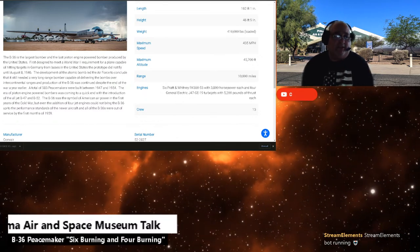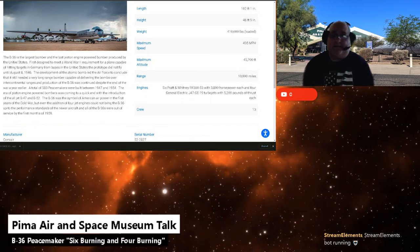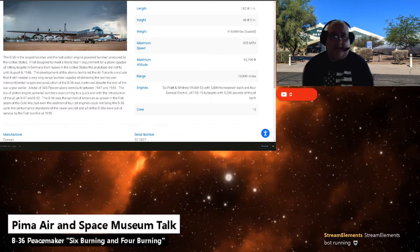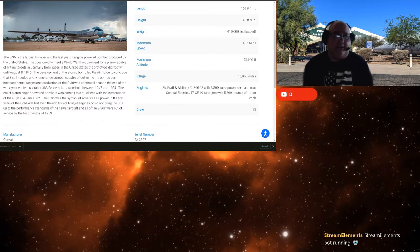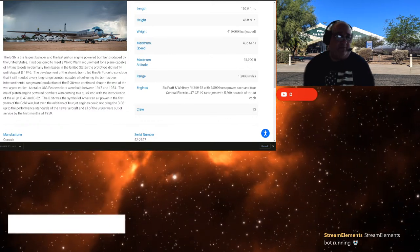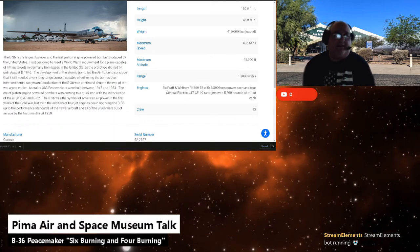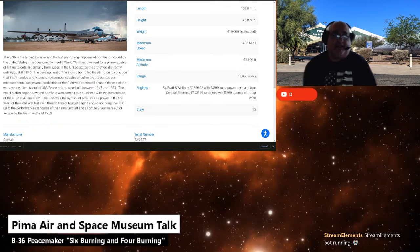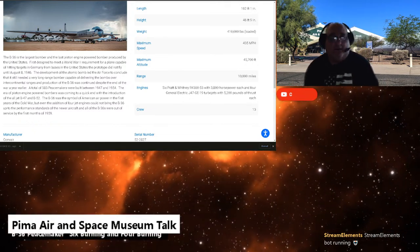Of course everybody knows the B-36 as six turning and four burning. Great analogy for this aircraft. It's a huge bomber, guys. I'm telling you, I am surprised that the thing even got off the ground, just like the C-5. I can't see how these big jets get off the ground with the power that they have.